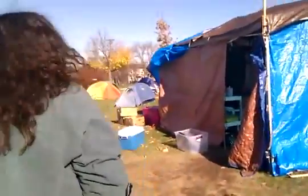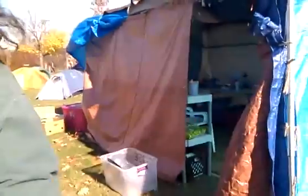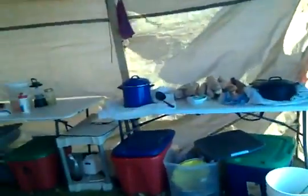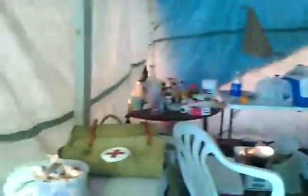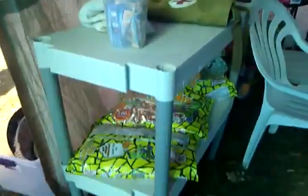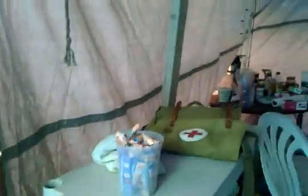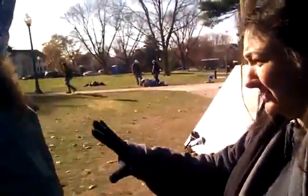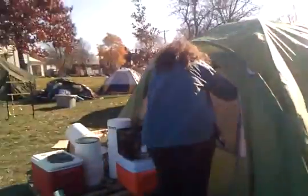And there's the kitchen. This is the food tent. As you saw, we get donations of food brought in. We don't make food on site. You just cook it and bring it in. It's easier that way in the city. The city won't let you cook here. Can we get a picture? Stephanie showed me earlier inside the food storage. Let's take a look at that.